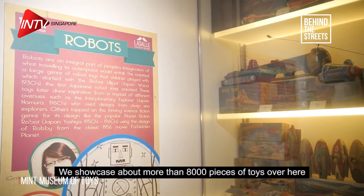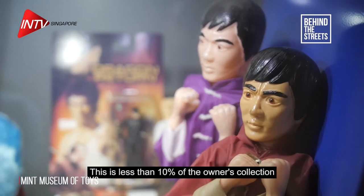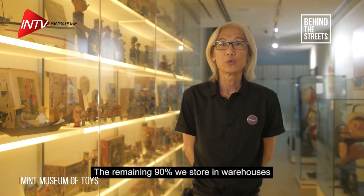We showcase more than 8,000 pieces of toys over here. This is less than 10% of the owner's collection. The remaining 90% we store in warehouses.